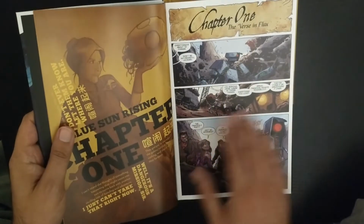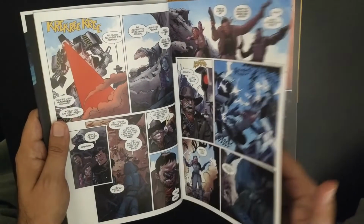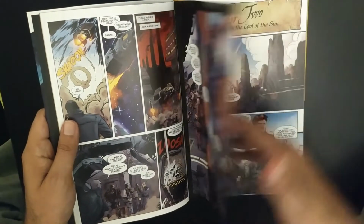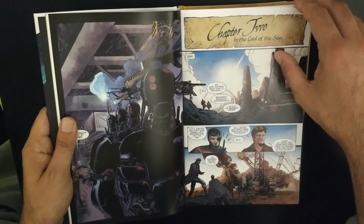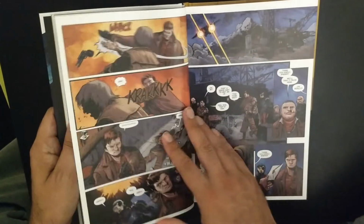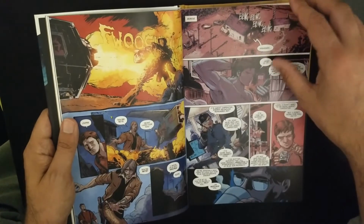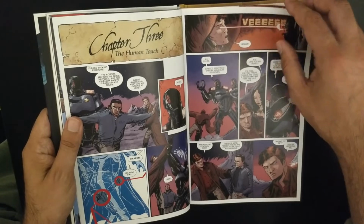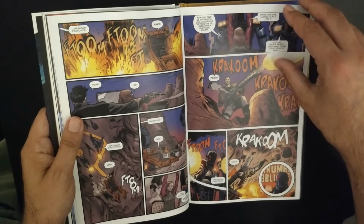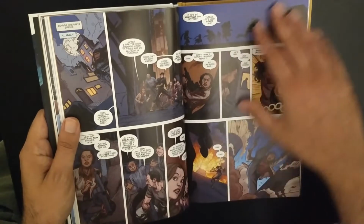So the Firefly titles have used us to good artwork, great sci-fi looking pages, and this seems to be no exception. Very colorful. We've got great sceneries behind. Yeah, it's got an overall good look, though it's nothing too out of the ordinary. It's not something where you look and say, oh, this could only be drawn by X or Y, but still it has a look of its own.